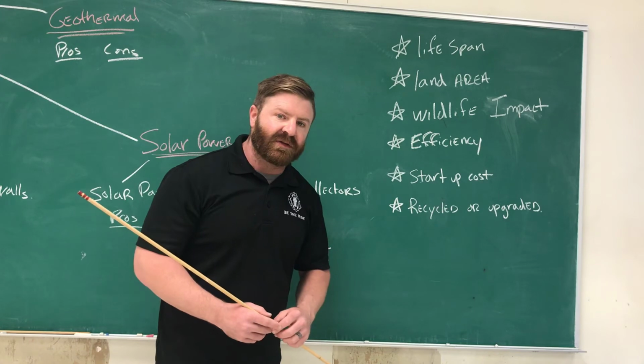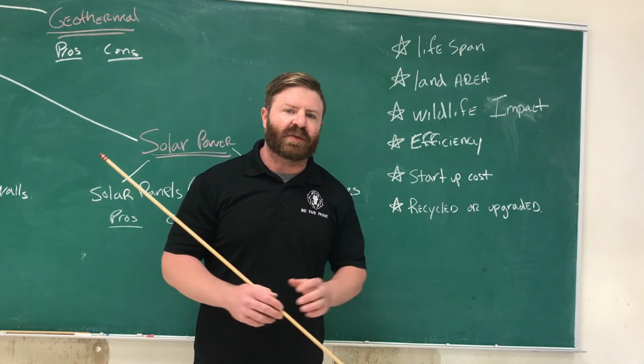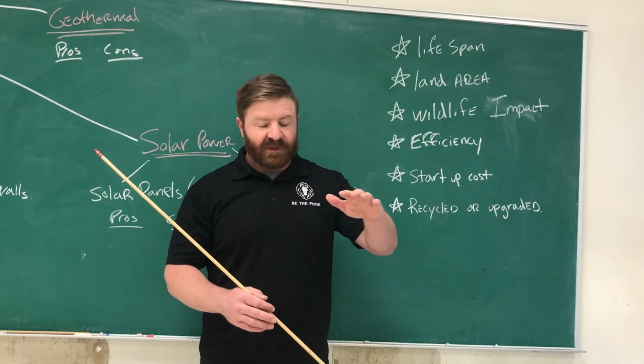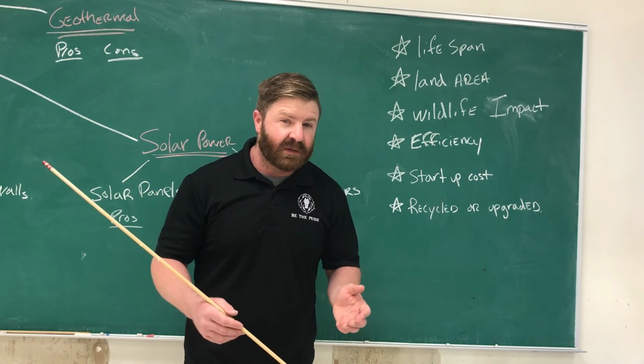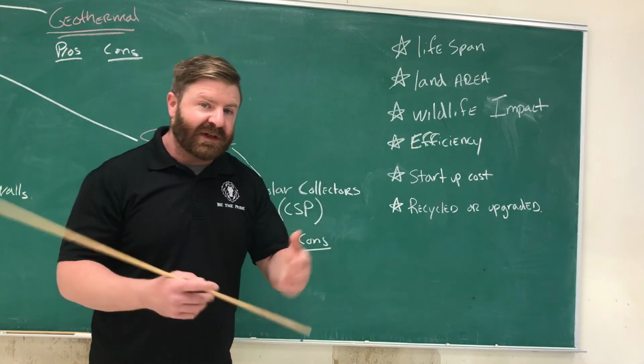Can they be recycled or upgraded? What do we do with a hydroelectric dam that's past its prime or that has too many problems that we can't seem to fix, or that's silted up at the bottom because it wasn't built with sluice gates in it like the Three Gorges Dam? What do we do with it? Can we upgrade it? Can we fix it? Can we make it better? Can we recycle it somehow?